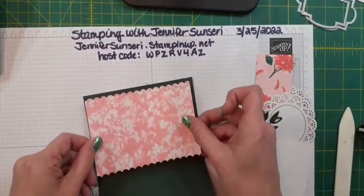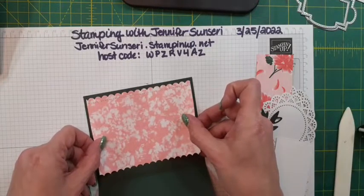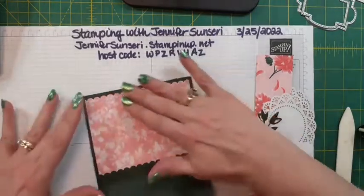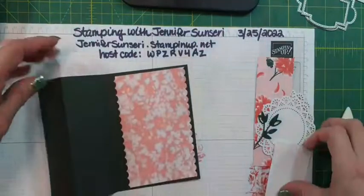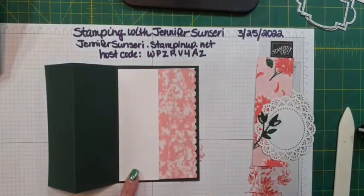All right. I want a little bit of that evening evergreen to show on the edge. Okay. Now we're going to take a piece of white and we're just going to put that right there. Okay.